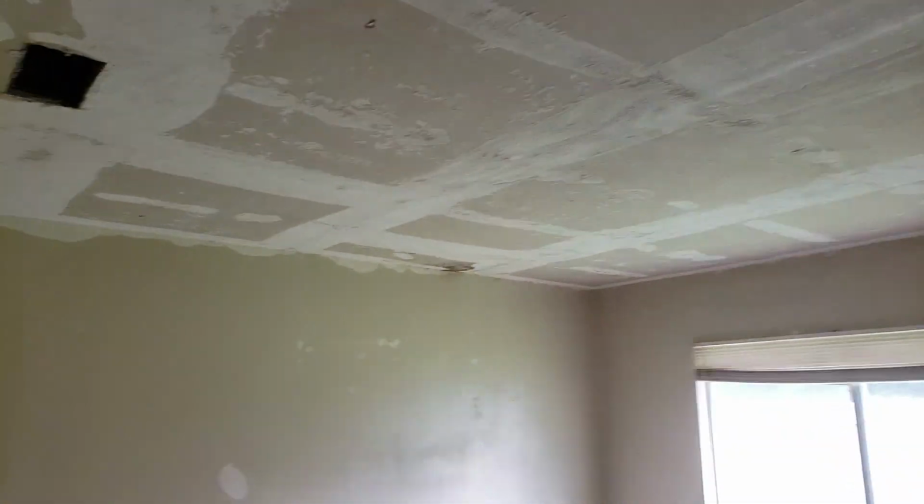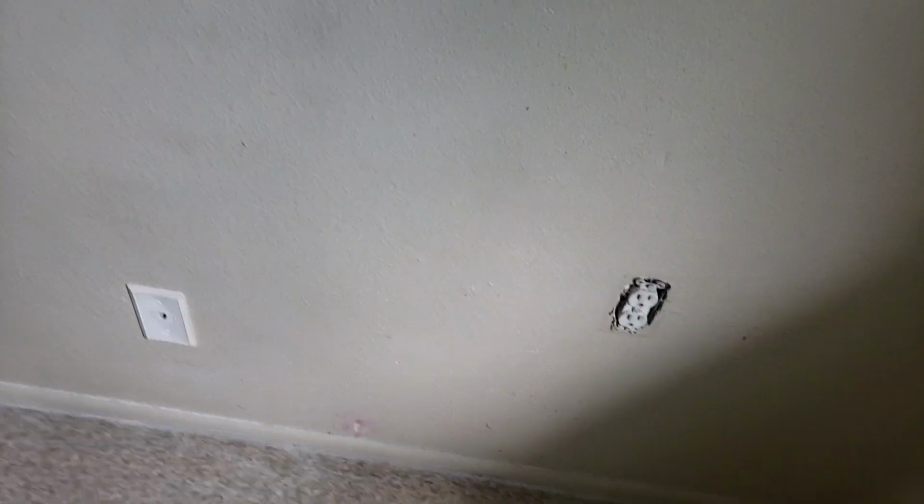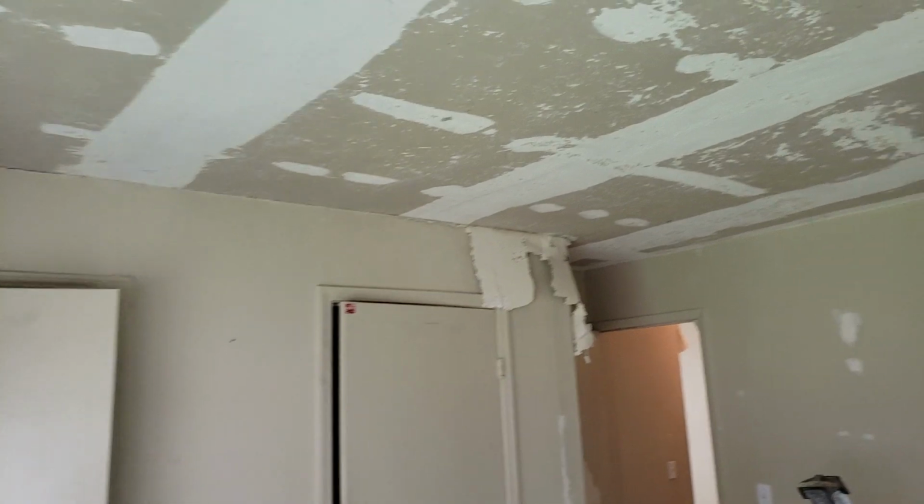This is the master bedroom here. We're gonna take new face covers for all the outlets. All the floorings can be replaced with a floating laminated flooring. It's a closet area. Master.